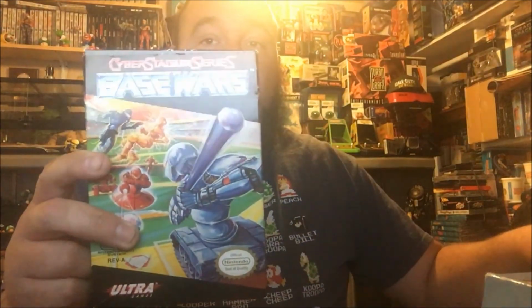Also from him I got these boxes, and these all have the manuals in them as well, except for one because I have the manual right there. Dracula, Jeopardy, Gotcha, which I have the manual that I got separately, Krusty's Funhouse, and most of these boxes are pretty mint. Cyber Series Base Wars, Bad Dudes, Heroes of the Lance, Taboo, Bart Simpson versus the World, Worm, it's a good one, Destination Earthstar, and Mendel Palace.